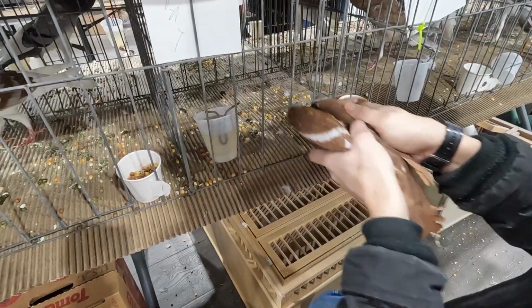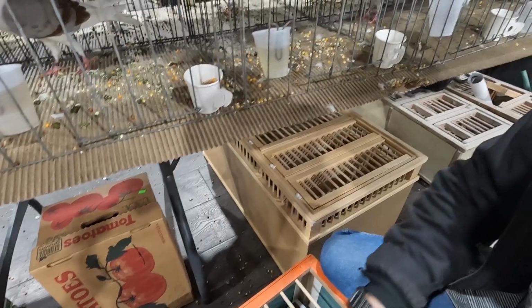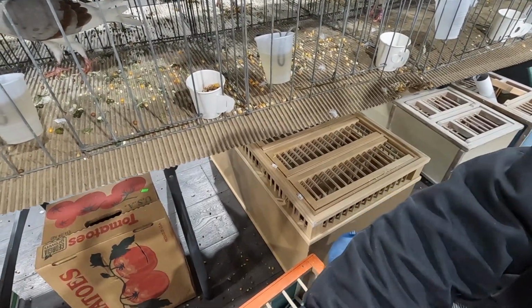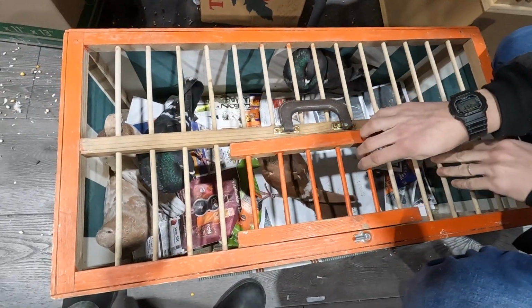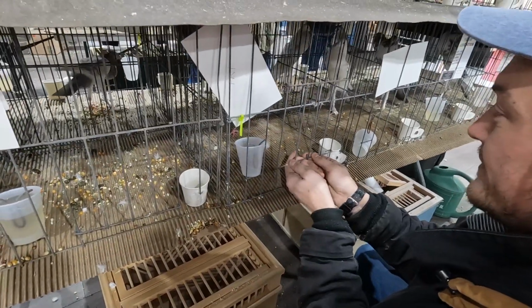Yes. Known hen. White bar. You're going to have your pick of the litter. That's the hen. Paired up with black white bar, Joey Ramone. And then the almond, RuPaul.